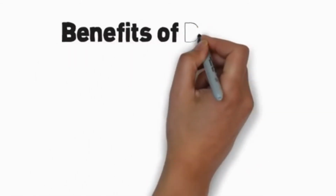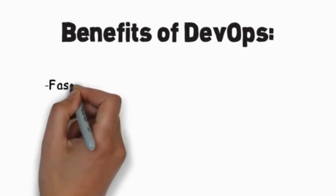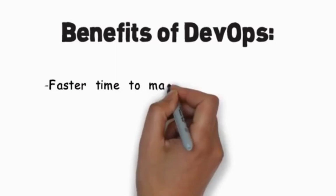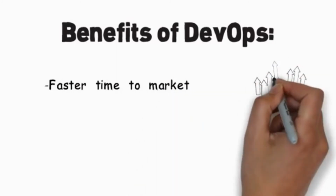So what benefit does having a DevOps-oriented team give Anna and Dave's company? Well, it allows them to increase the rate of software delivery and improves the company's time to market, potentially from months and weeks to days and hours. This will be a huge competitive advantage.